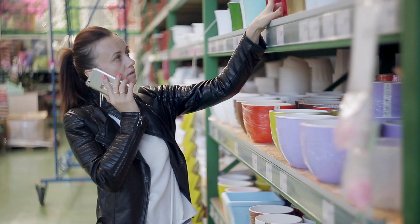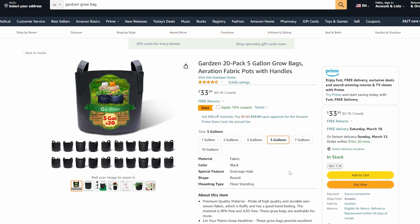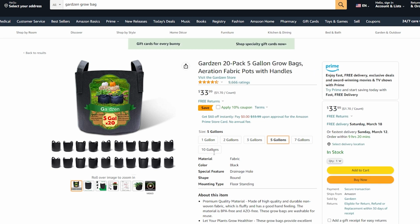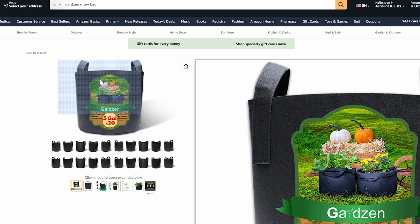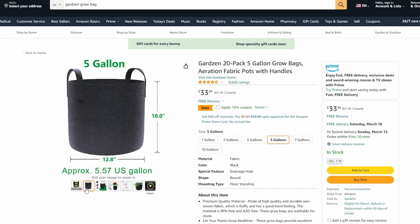When it comes to choosing your containers, you can either use recycled materials or buy new from your local garden center. Amazon sells these incredible fabric pots and they come in various sizes. I like these as they have handles for easy transport. If you're interested, I'll have all of the links below.